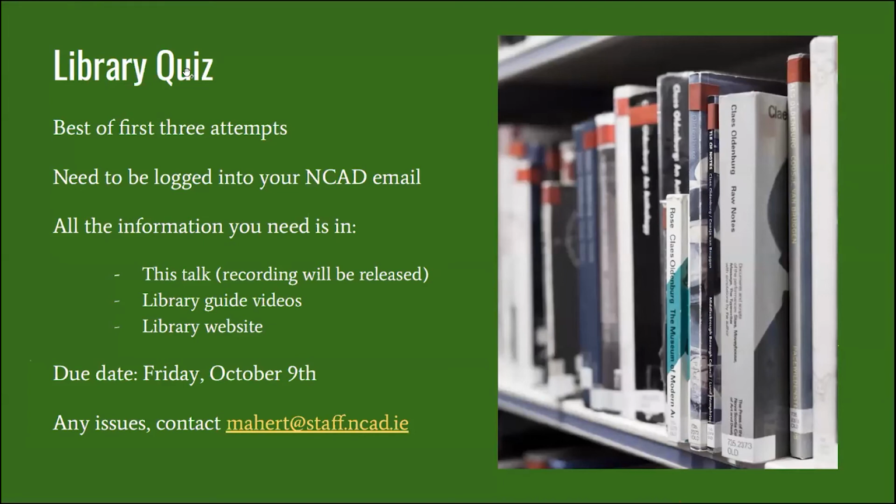A small technical note: you need to be logged into your NCAD email account when you access the quiz page. This is how we know who it is that's submitting and when you've submitted. So be sure to get that set up and working as soon as possible. The due date for this is Friday, October 9th. So that's this day, next week. A minute to midnight is the cutoff next Friday. Again, it's a very quick quiz. You'll be given all the tools you need to answer the questions. Just keep an eye on your Google Classroom and your email account for things like links.